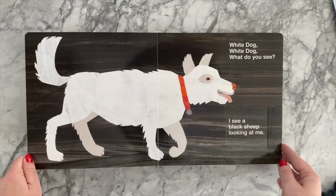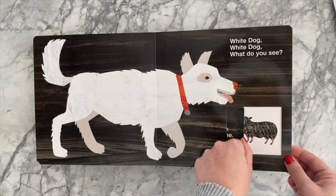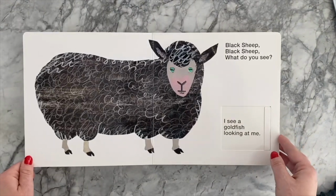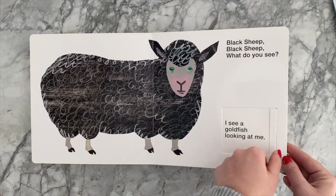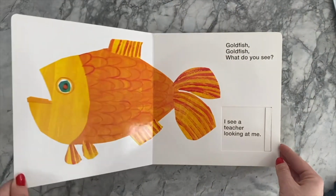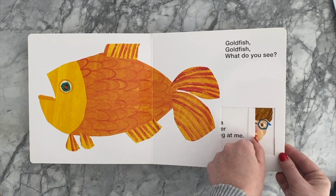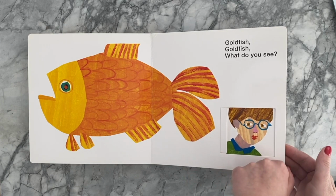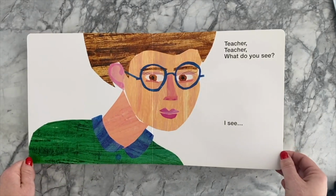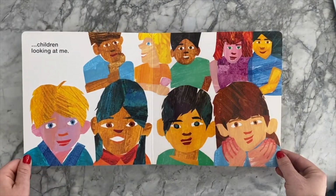White dog, what do you see? I see a black sheep looking at me. Black sheep, what do you see? I see a goldfish looking at me. Goldfish, goldfish, what do you see? I see a teacher looking at me. Teacher, teacher, what do you see? I see children looking at me. Hello!